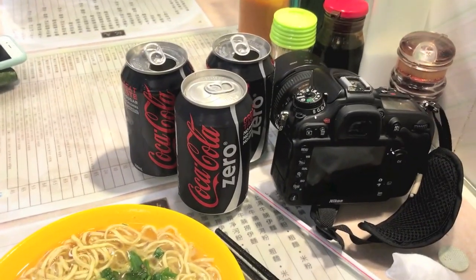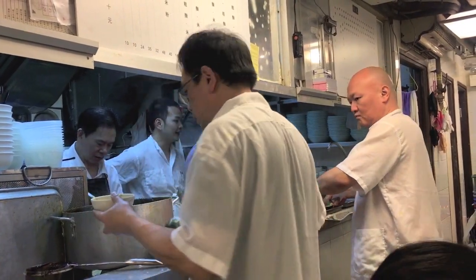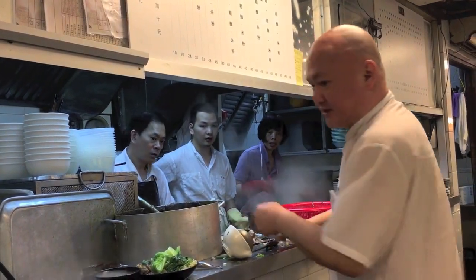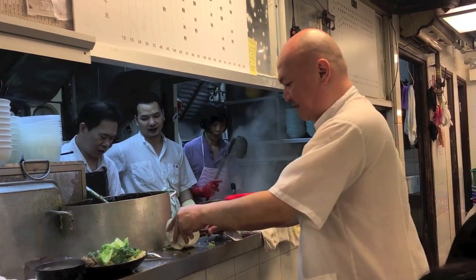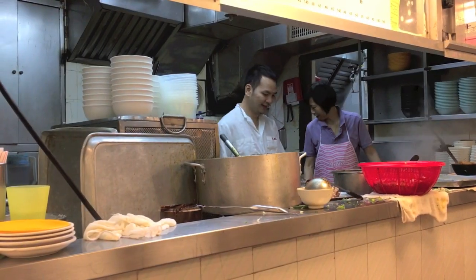And the last one I got, I just asked them to give me some plain noodles with some soup. I was just hungry and wanted to eat something simple, and that's what I got. At this point, they were like, how can you eat so much? But honestly, I could have eaten maybe one to two more, but I controlled myself because it's not that healthy to eat that many bowls of noodles.